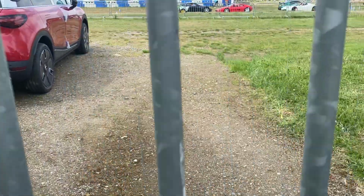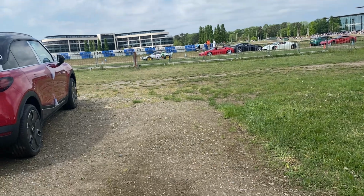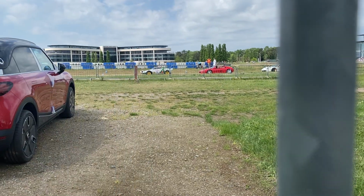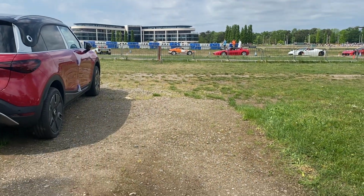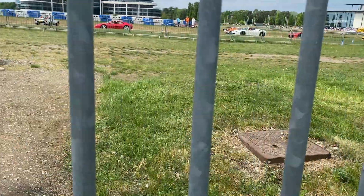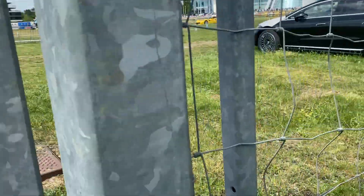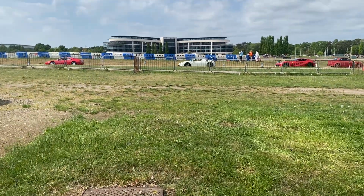We're at Brooklands Museum in Weybridge, and it's Italian car day. We have some beautiful Italian cars here, lining up at Mercedes-Benz World, on the track. Don't know exactly what they're doing, but they're doing something. So just got a good position over here to put the camera for you guys.